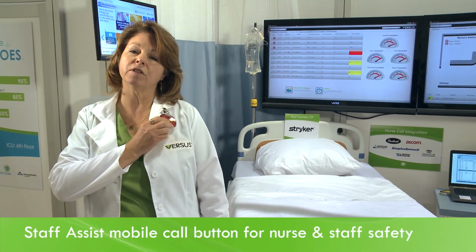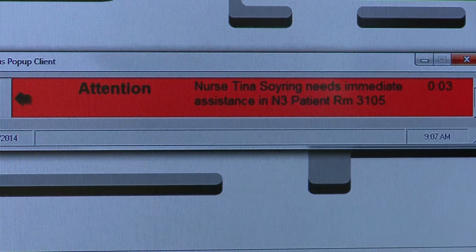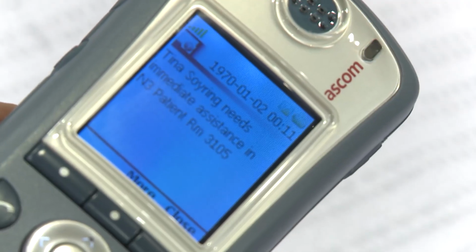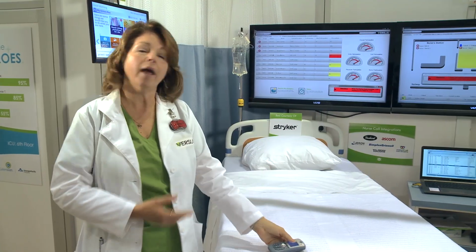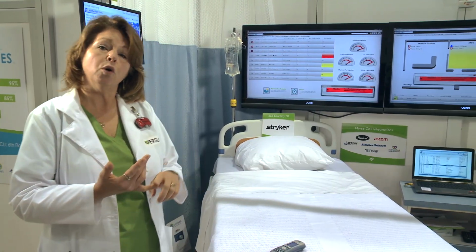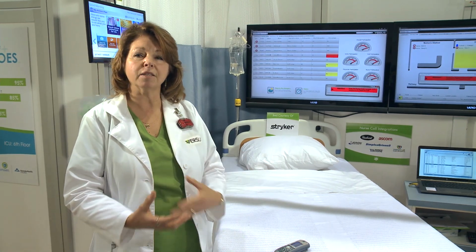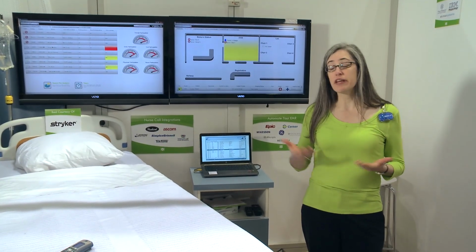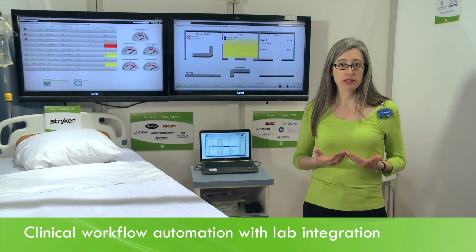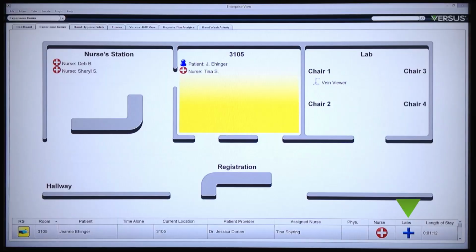All I have to do with the Versus badge is press this button, and an alert is immediately sent to wireless phones, the nurse's station, and security. It shows who I am, where I'm calling from, so that they can immediately get to me, because when I need assistance, every minute matters. Now that we've seen the hand hygiene and safety aspects of the system, let's get back to clinical workflow automation.